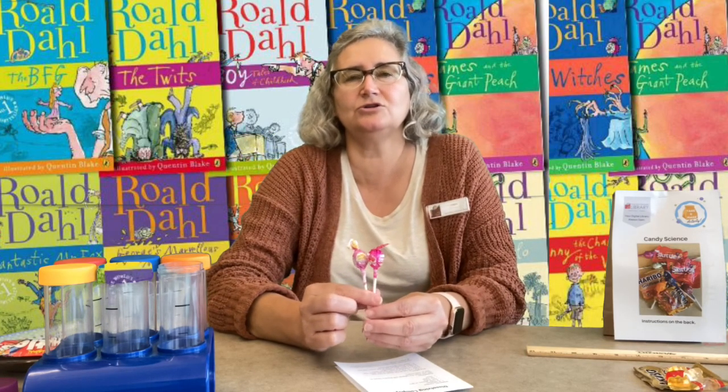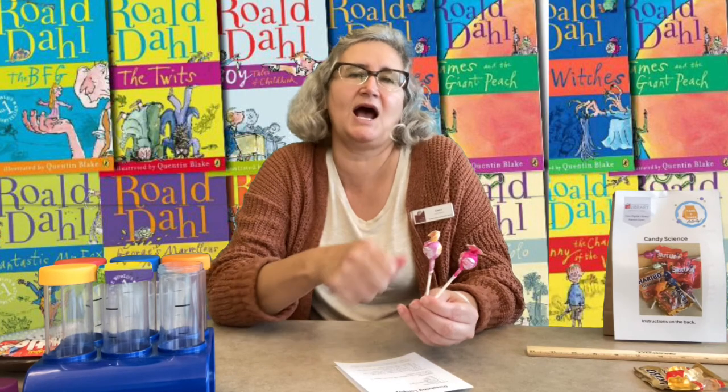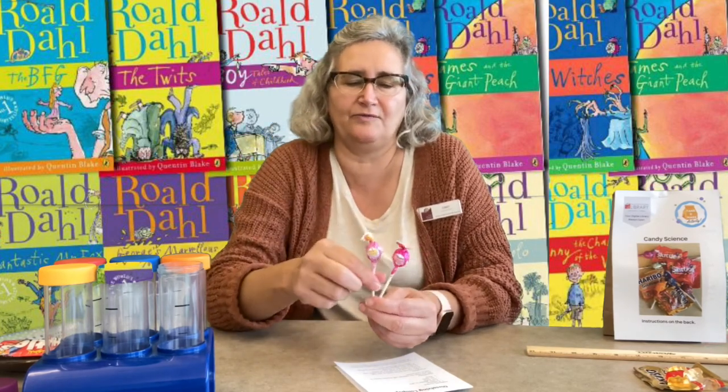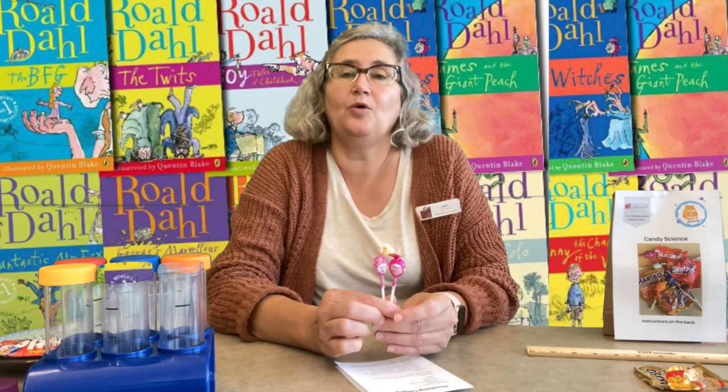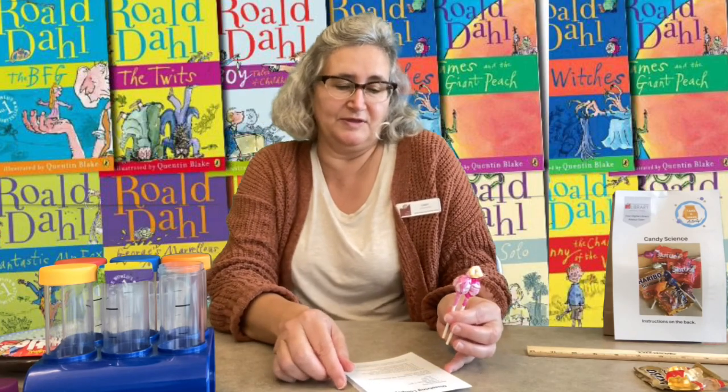So you can either just get your tap water as hot as you can get it, like turn on your faucet and see how hot you can get the water. You could make the water a little bit hotter. You could put it into the microwave. Be careful because your cup might get hot. Or you could even heat it up on the stove. Again, you'll need your grown-up to help you with that.